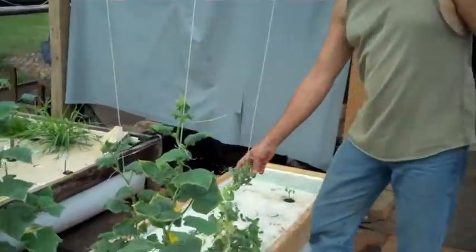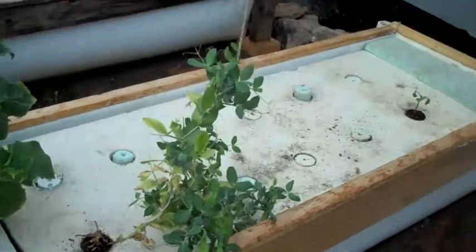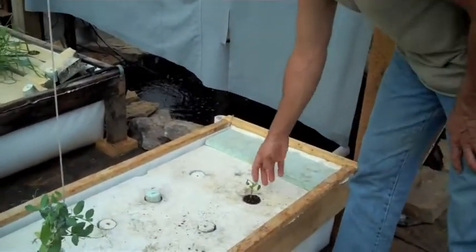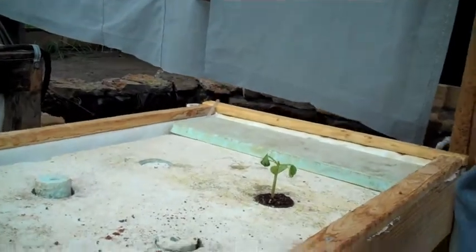Oh, old pea is still here, huh? Yeah. Okay. Squash is gone. But beans are taking its place. That's one of the ones we have.